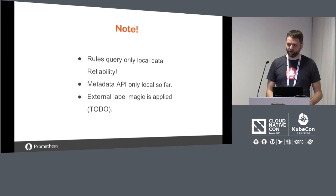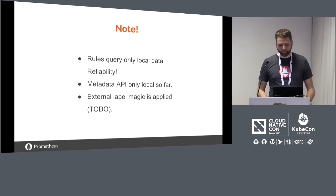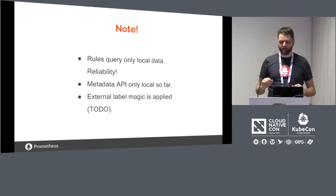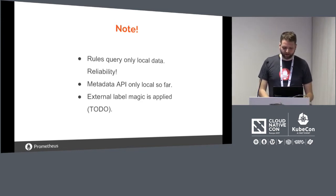We're going to do some magic based on the external labels of a Prometheus server. A Prometheus server has a set of external labels that identify it against other Prometheus servers that you might run. And so when we write out samples to a remote end, we'll attach external labels. And when they come back, we'll remove them. And when we query, we include them in the query and so on. So we try to just do the right things there. That is not yet in the code base, but will be by next week, hopefully.